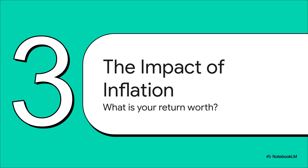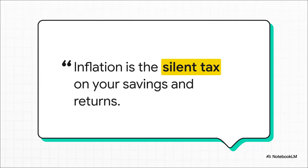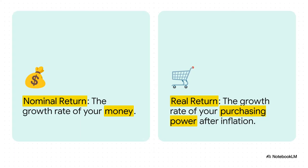Okay, so we've sorted out the problem of time, but there's this other kind of invisible force out there that can totally change what your returns are actually worth. And that force is inflation. I love this way of thinking about it. Inflation really is a silent tax. It doesn't show up on any statement, but it is constantly and quietly eating away at the purchasing power of your money. That 10% gain feels a whole lot different when the price of everything you buy has gone up by 8%.